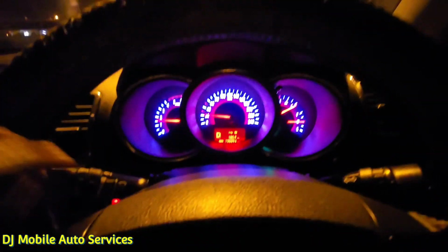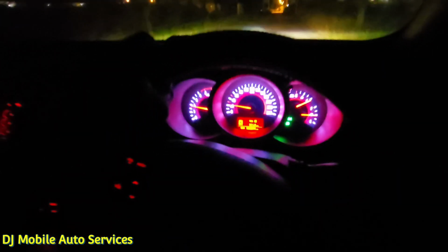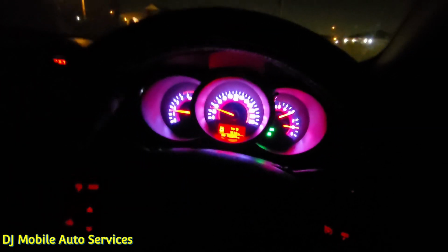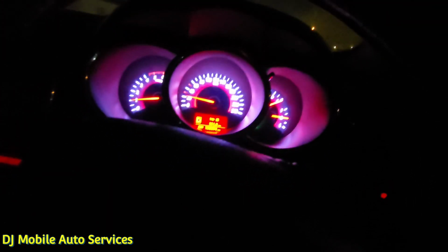Yeah, I'm definitely feeling loss of power around low RPM. Yeah, I believe that turbo does have a fault. It's moving much better than before. Got no check engine light on, but yeah. So let me take this back to the shop and get it checked out.